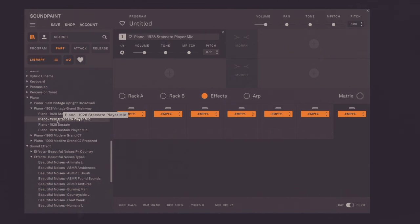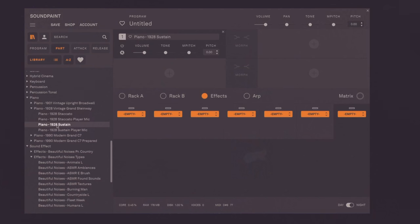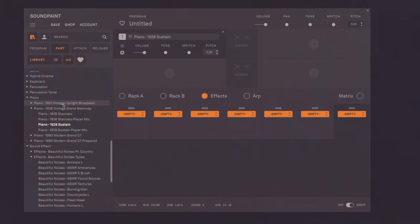Cool. I love that. It really does sound like one of those classic Steinway. I actually played this instrument in person in Napa, and it's such an epic instrument. The old-time Steinway qualities really shine through on that one. All right, so this is the 1928 sustain. Let's see what that sounds like.